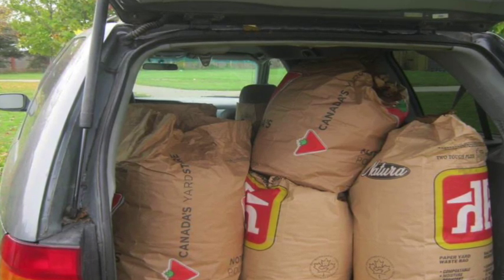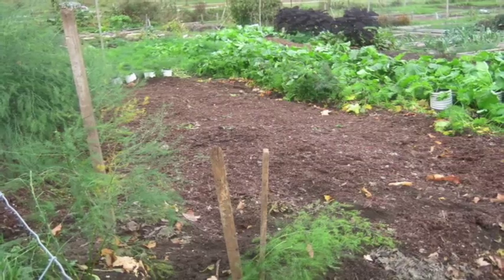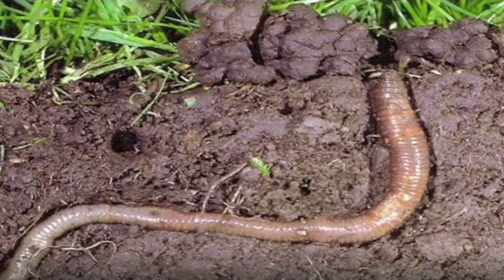So I load up my van, put it there, put the compost down, dig in the leaves and cover it. And that's what it looks like for the rest of the year. You get a lot of aeration, you get a lot of worms, and those are the guys you want in your garden for all good reasons.